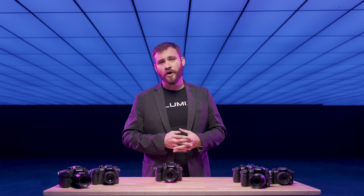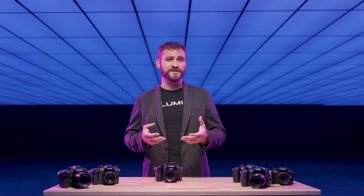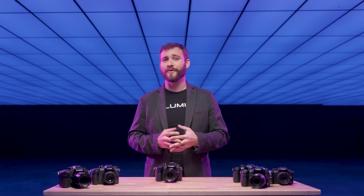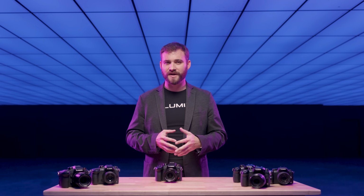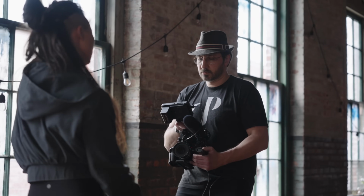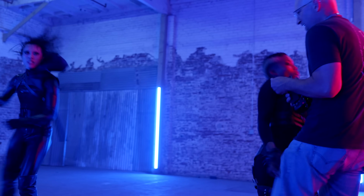The LUMIX GH7 not only surpasses the image quality potential of a Micro Four Thirds camera, but also offers much, much more. Thanks to our latest technologies, including phase hybrid autofocus, active IS, and that internal RAW recording, the GH7 allows you to shoot high-quality footage without constraints. Whether you're shooting handheld while running, walking, or capturing shots that demand an aggressive style, everything becomes easier with the GH7.